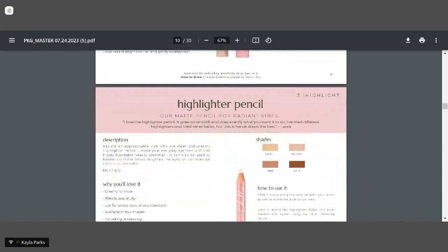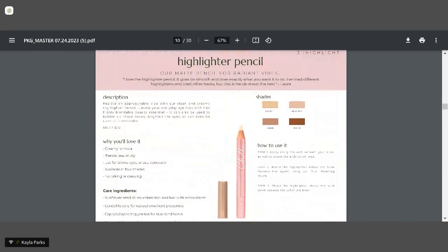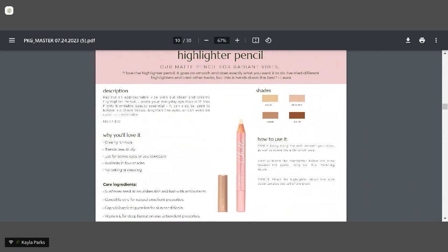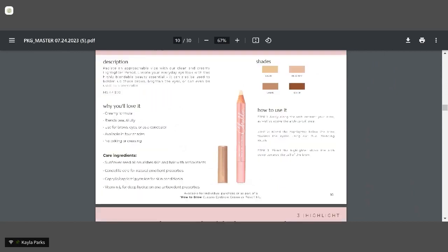We have our highlighter pencil that comes in 4 different shades. These are our matte shades. We also have 2 shimmer shades, which I'll show you next. This one's great. It's very blendable. It has Candelilla wax for a really emollient property, so it blends out effortlessly. And it comes in light, medium, dark, and deep. You can use it anywhere on the face, not just for your brows.